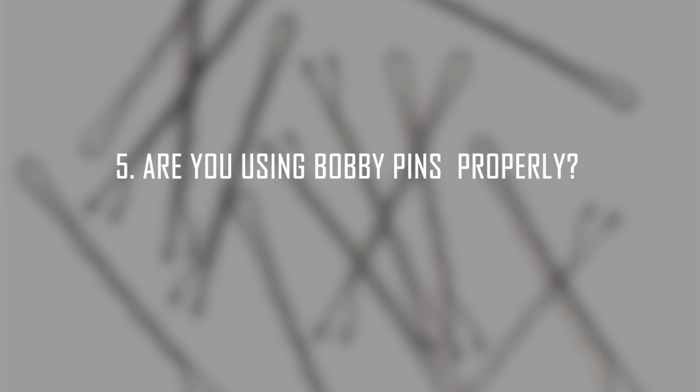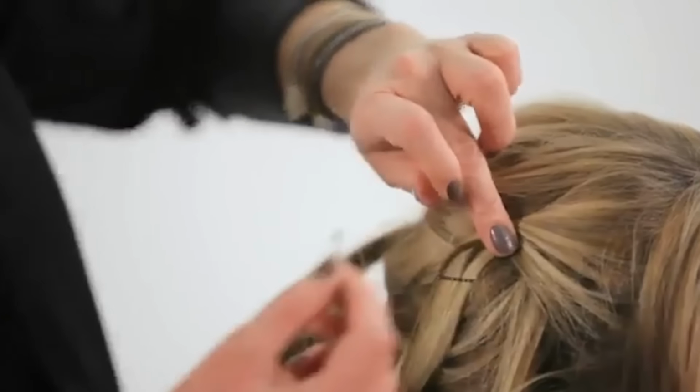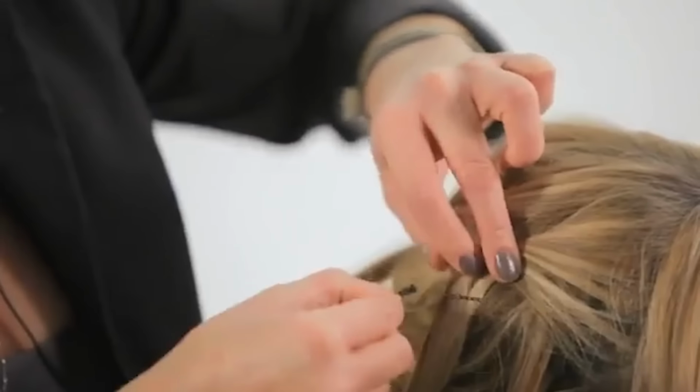5. Are you using bobby pins properly? Bobby pins are one of the most commonly used hair tools, but are you using them the right way?